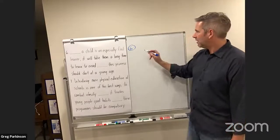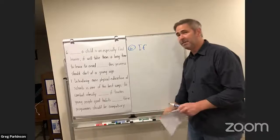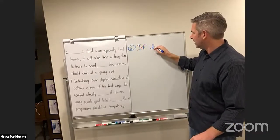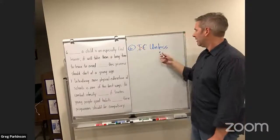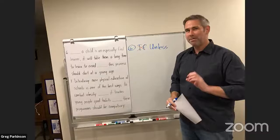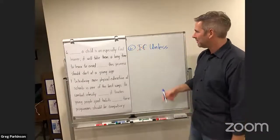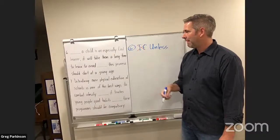Now, again, this is one where I think a lot of students might put if. In this case, if is completely wrong. All right, so I'm going to cross that out. What we're looking for here is this subordinating conjunction, and it's one which I don't always see learners using a lot. And it's this subordinating conjunction, unless. So the easiest way to think about the meaning of unless, it has the same meaning as if not, right? So it's kind of the opposite of if. So unless a child is an especially fast learner, right?